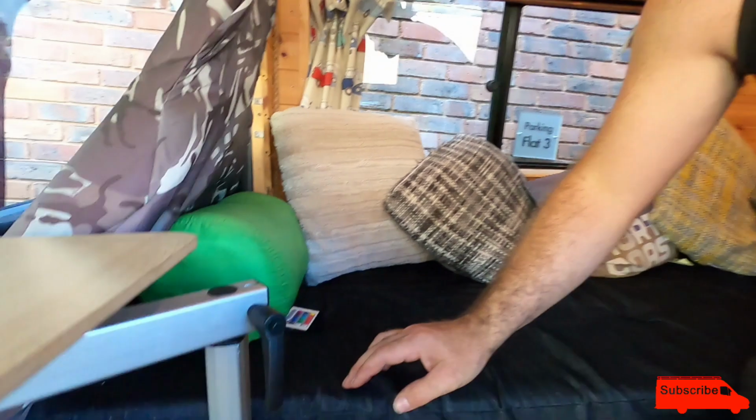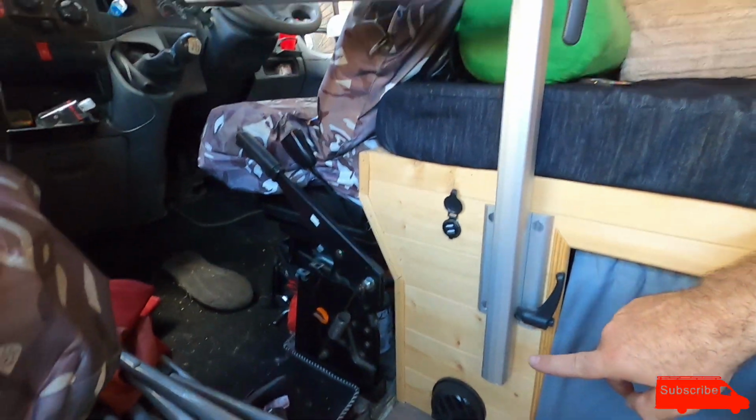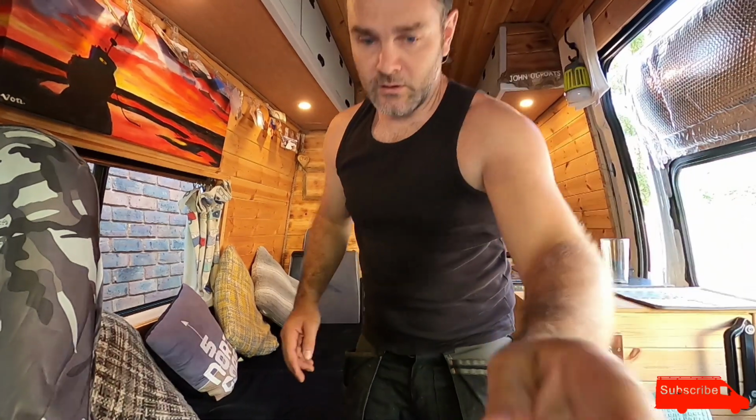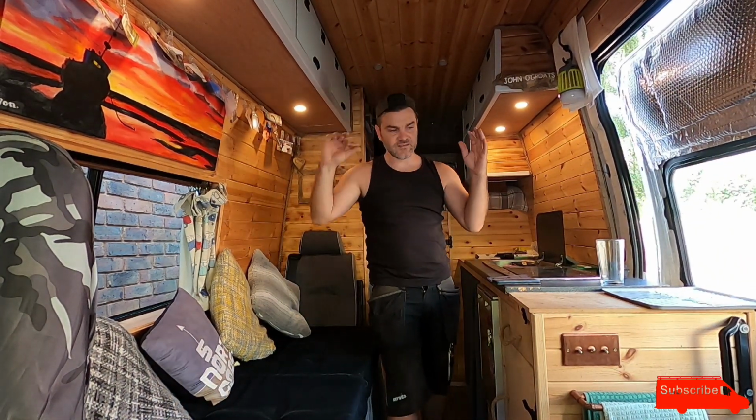Another good thing about my van, I think, is my heater and my heater setup. I have one of the cheaper Chinese diesel heaters, which I love. It's the 5 kilowatt version. It is underneath my sofa. It is behind, you can see the outlet there. It is next to the toilet, right in there.